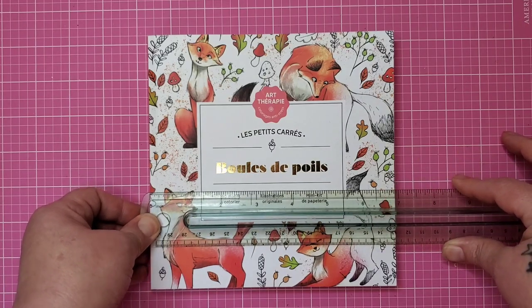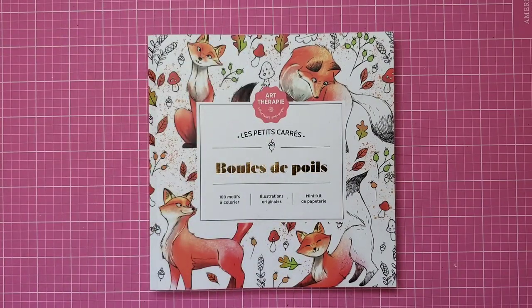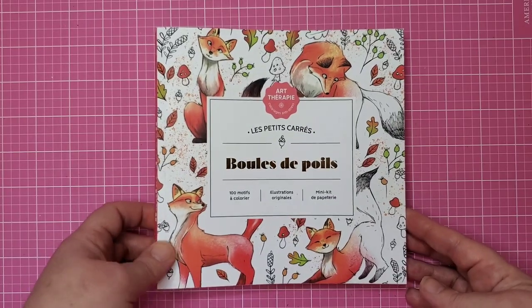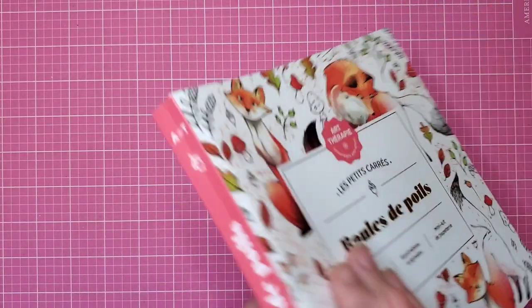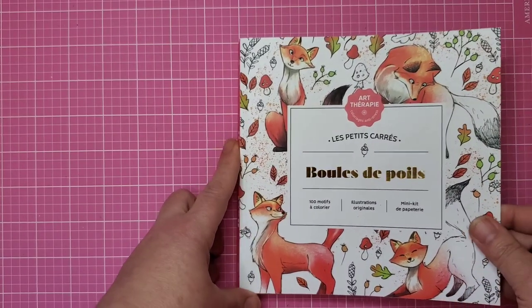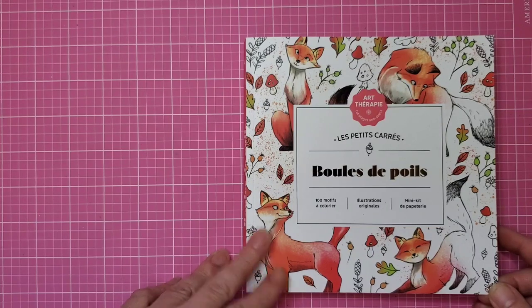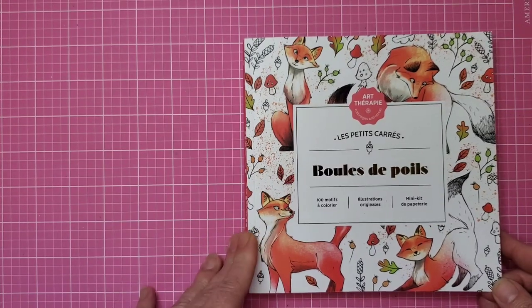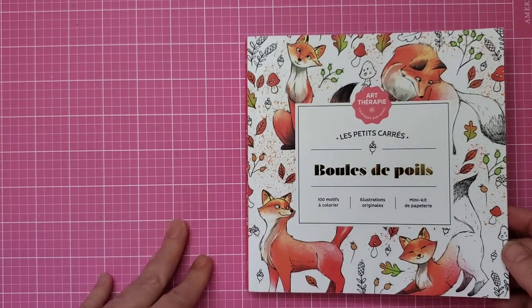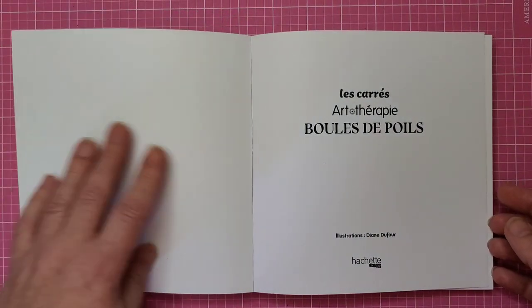So this book is small. It's 7 by 7 square. It's by Art Therapy. And it's got 100 motifs to color and a mini kit in the back, which has stationery and bookmarks and such, which we'll get to in a few moments. This is not a clean flip through, as I've already finished 2 pages in here. So it could be added interest or annoying because they're already colored.